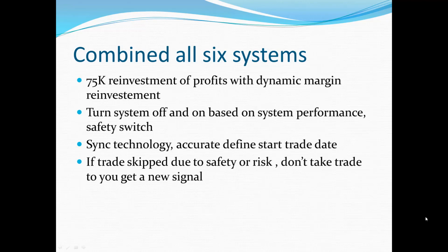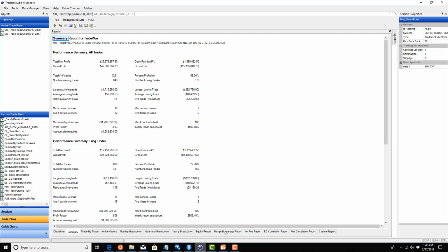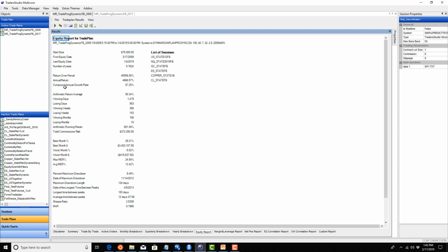And if we skip a trade due to either the safety being off, the system's not performing, or there's too much risk to take that trade, we won't get back into a new signal. All right, so our first one, which starts in 09, this is our test going to 09, makes 32 million from 75K, but that's not what's really important. Let's look at our stats here.